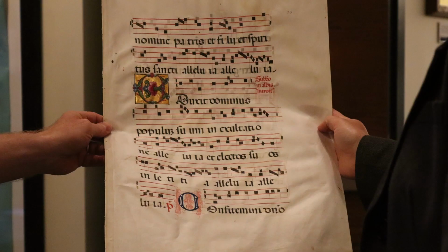Alleluia. Et electos suos in laetitia. Alleluia. Alleluia.